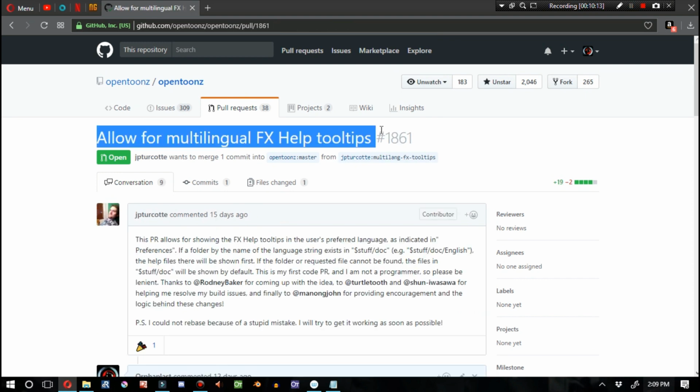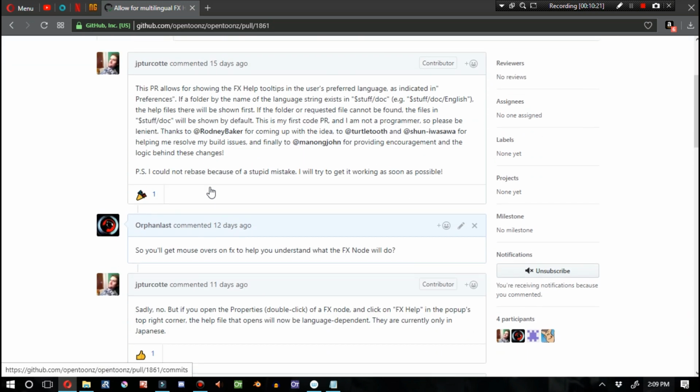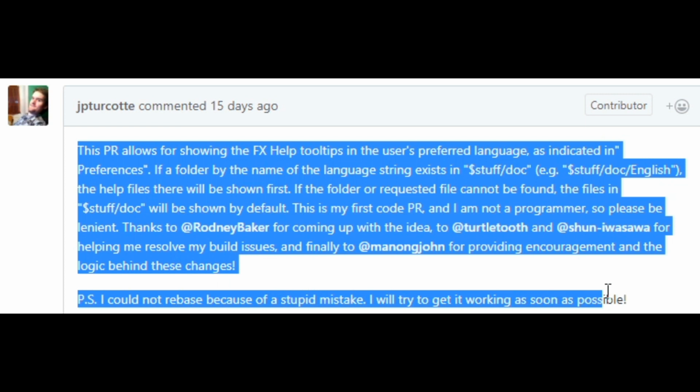to the next story. The title of the next story is Allow for Multilingual Effects Help Tooltip. JP Turcotte states the following. This pull request allows for showing the Effects Help tooltip in the user's preference language as indicated in Preferences. If a folder by the name of the language string exists in that specific document and programming language, the help file there will be shown first. If the folder or request file cannot be found, the file in that will be shown by default.